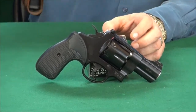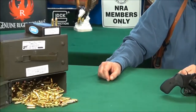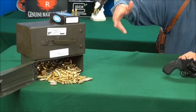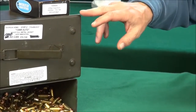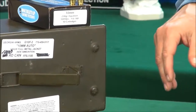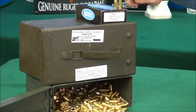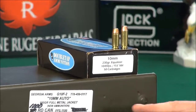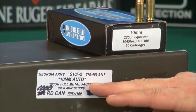Let's take a look at some ammo over here, because everyone says, well, the 10 millimeter ammo is hard to get. Well, if you want personal protection ammo, yeah, I recommend Double Tap, and you just go online and buy it. It's very expensive, but for personal protection, you can get this 230 grain equalizer, 10 millimeter, and they have all the different grains. I did a video called The Birth of the 40 Caliber, and all they really did was take a 10 millimeter and shorten it to make the 40 cal. Very famous round.